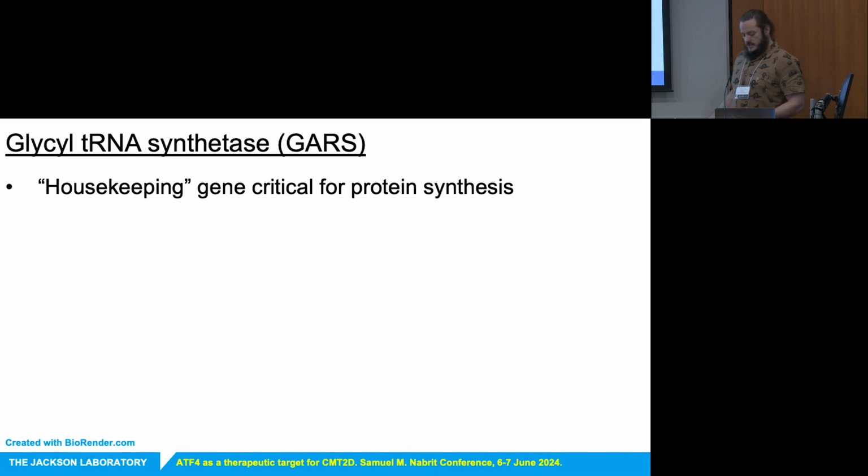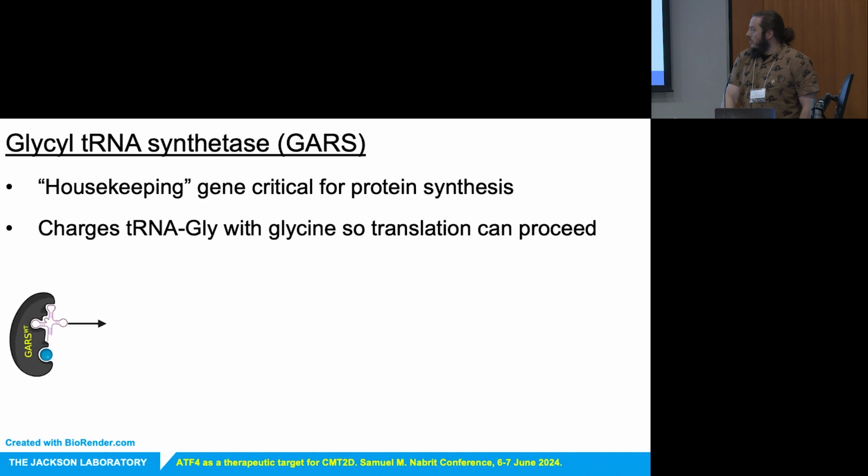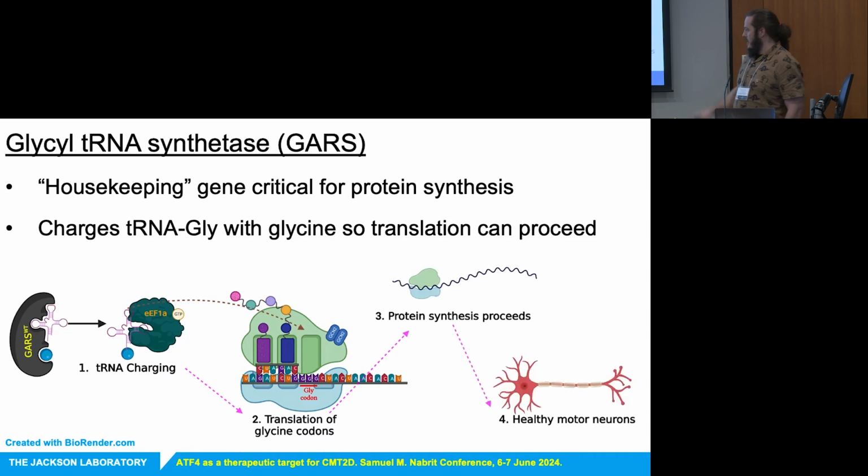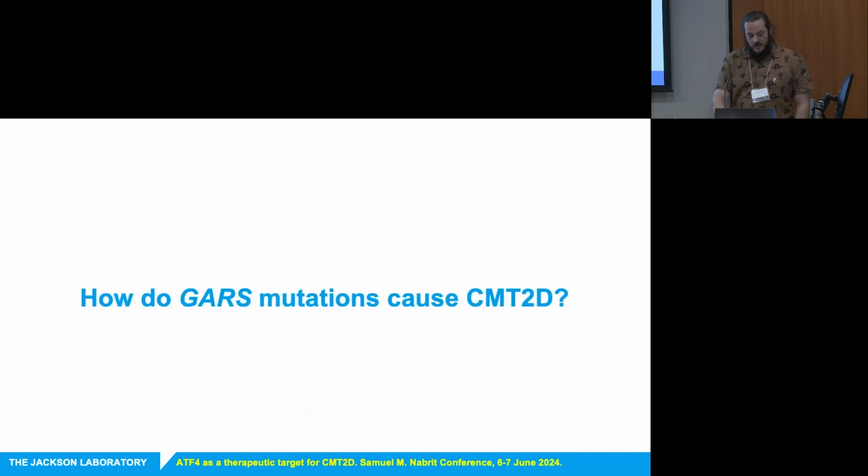So GARS is a housekeeping gene. It's critical for protein synthesis. So it binds to a tRNA-Gly and glycine and charges the tRNA with glycine so that EEF1A can take it to the ribosome, and the ribosome can translate glycine codons, so protein synthesis can happen and you get happy, healthy motor neurons. So how do these mutations cause CMT type 2D?